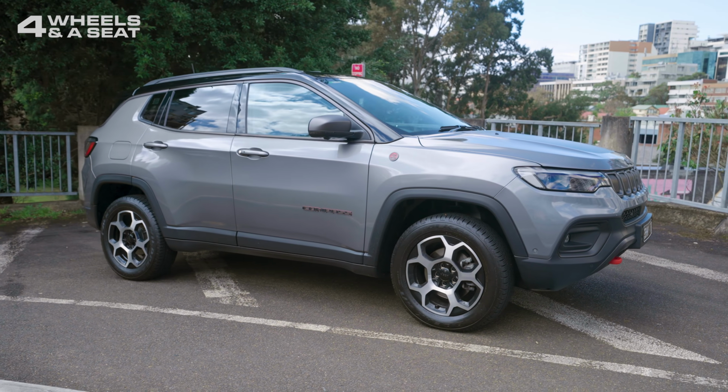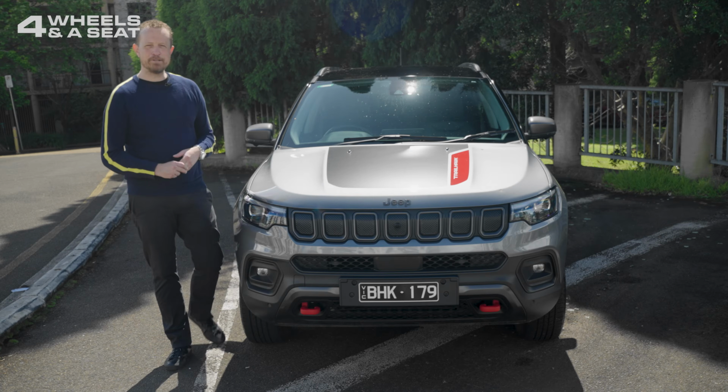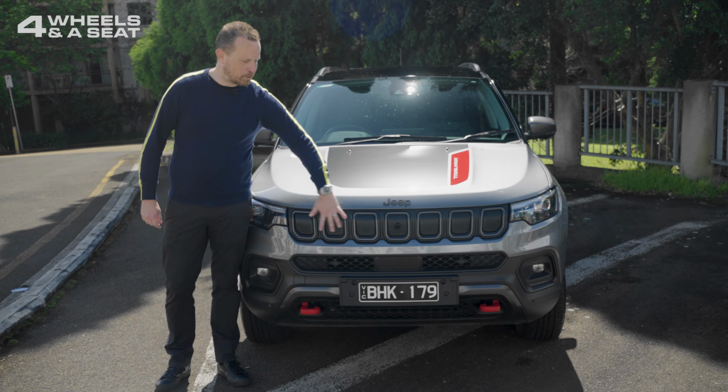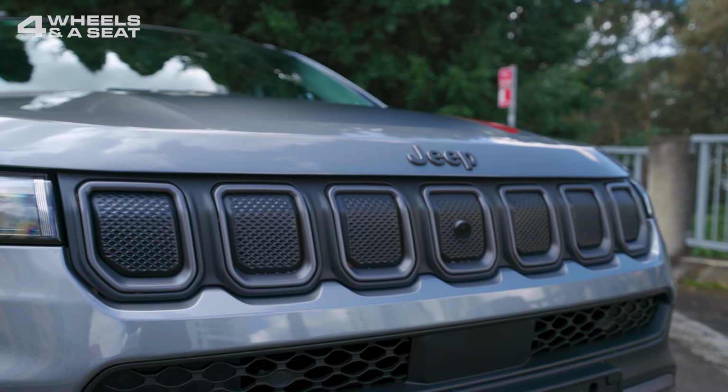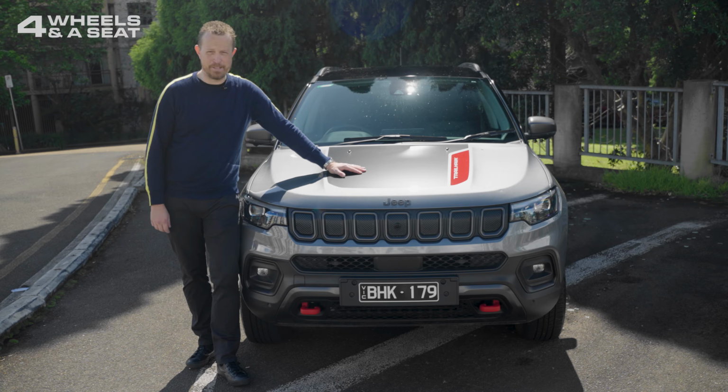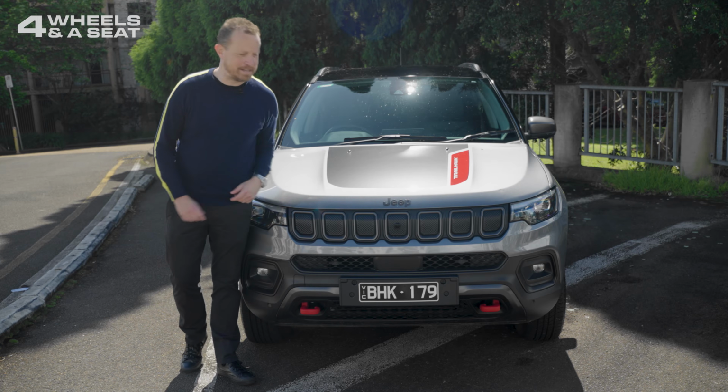The front end of the Compass resembles that of its bigger brother, the Cherokee, although it's interesting to note that the top of the grille up here is completely blanked out, making this car at a glance look like it could be electric, but it's not. It's diesel, breathes completely from below.